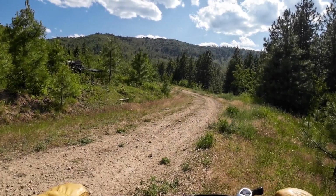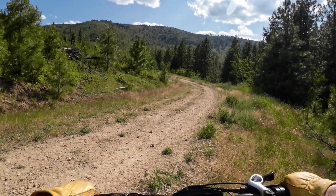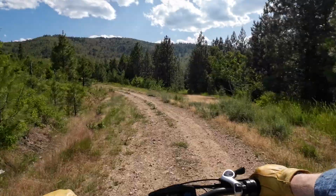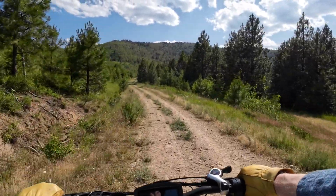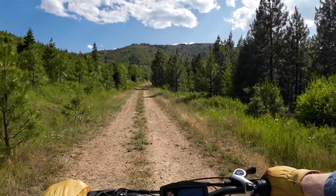Here we are back on the trail. Oh, it helps if you go into something above past zero. Then we got a little bit of power control there.